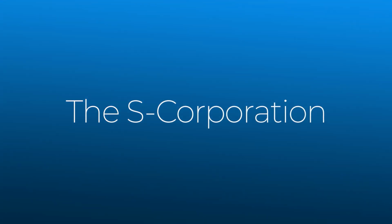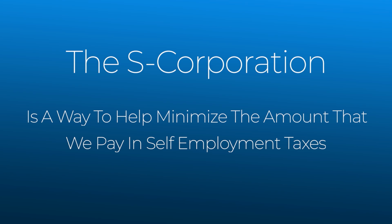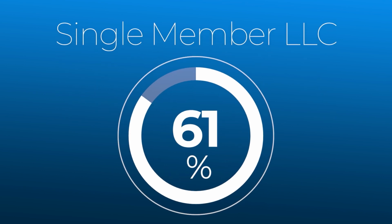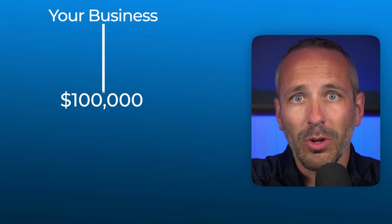So the next step is, once we have that entity structure set up, we want to look at a strategy that we call the S corporation. Now, the S corporation is a way to help minimize the amount that we pay in self-employment taxes. If you're set up as a sole proprietorship or a single member LLC, you're going to pay self-employment taxes on 100% of your income. Self-employment taxes are 15%. If your business makes $100,000 in profit, you're going to pay self-employment taxes of 15%, or $15,000, 15.3% exactly. So on $100,000 in profit from your business, you pay self-employment taxes of $15,000. That is if you are organized as a sole proprietorship or a single member LLC.